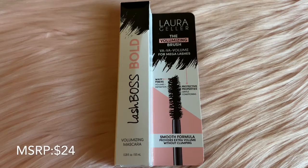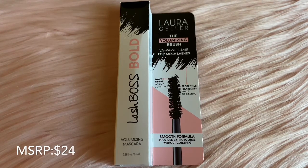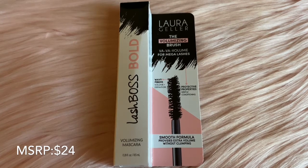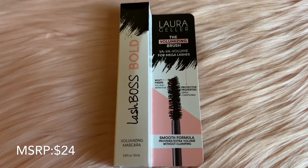Next product is from Laura Geller, and this is a volumizing mascara. It has the volumizing brush, and I can't wait to try it.